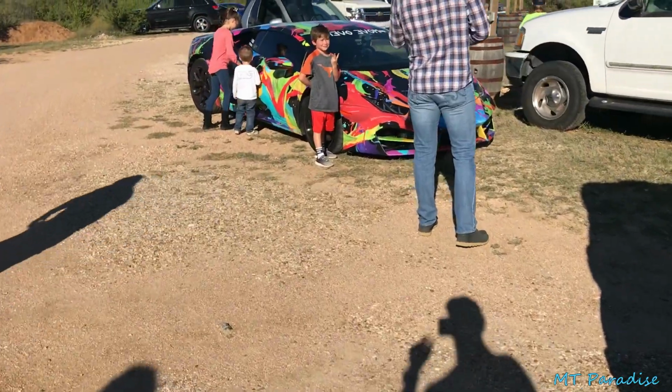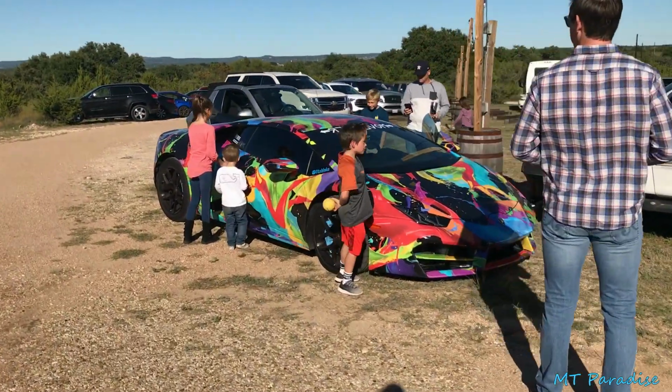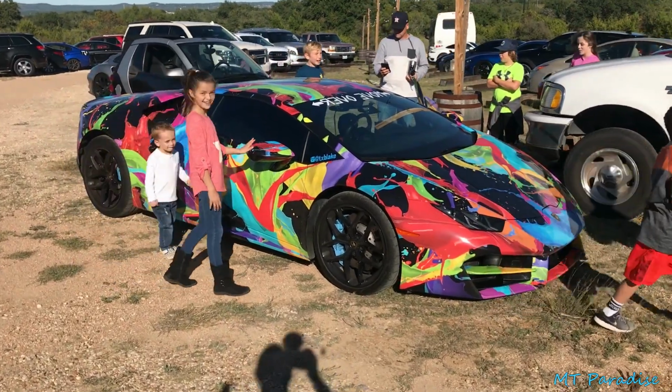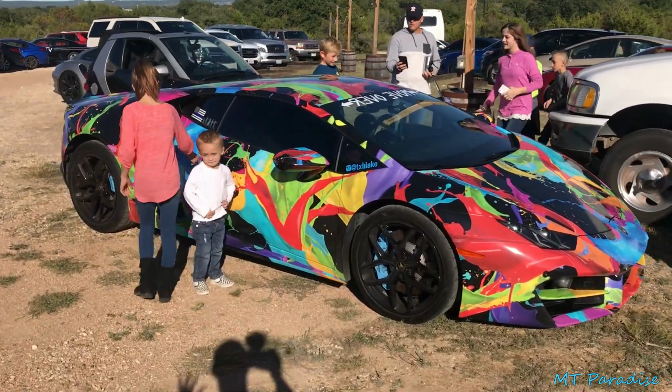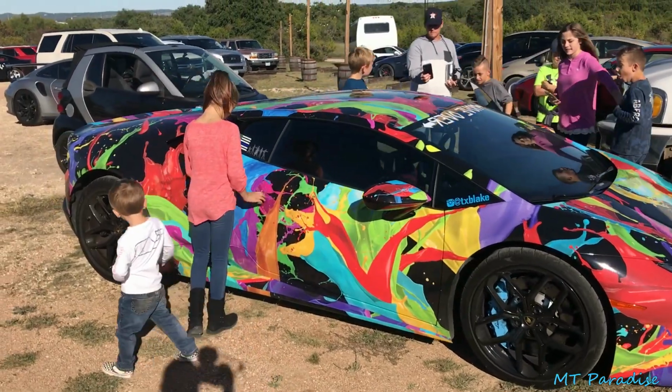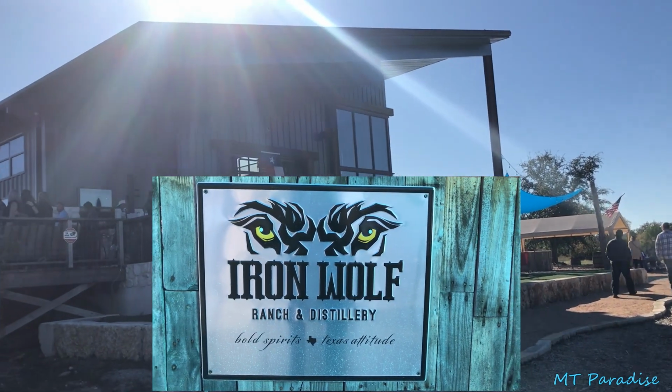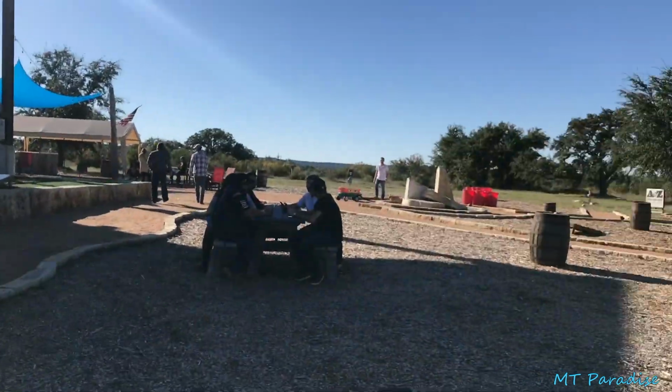Yeah, my wrap stands out a lot, but this Lamborghini Huracan definitely stands out. And finally I'm getting a good picture in this direct sunlight, and that color just pops. Like, that is just beautiful. But this place is like another vineyard or distillery, but it is beautiful. And they got this nice little area outside.